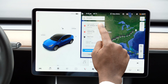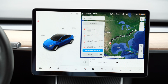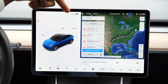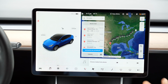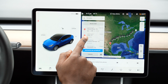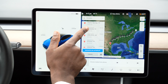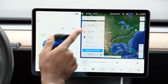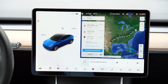Okay, so as we can see, everything has been plotted here where we're going to charge and for how long. So if I leave right now at 216 miles, the current charge that I have on the car right now, I'm going to stop in Round Rock, charge for 30 minutes. So by the time I get to Round Rock, I'll be at 23% battery left. I get to Italy, Texas, charge for 25 minutes. Get to Suffolk, 20 minutes. Texarkana, 30 minutes, and so on. So if you respect all of this, then these are going to be all your charging stations. And by the time you get to New York, you're going to be left with 10% battery life.